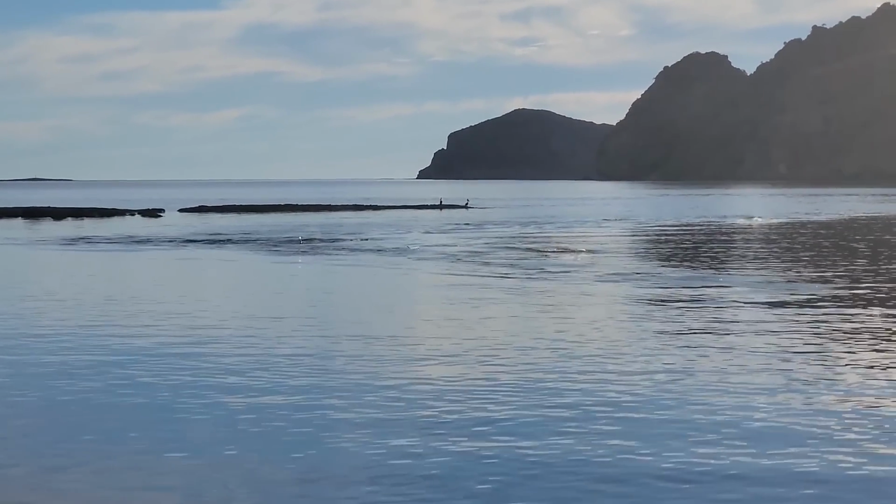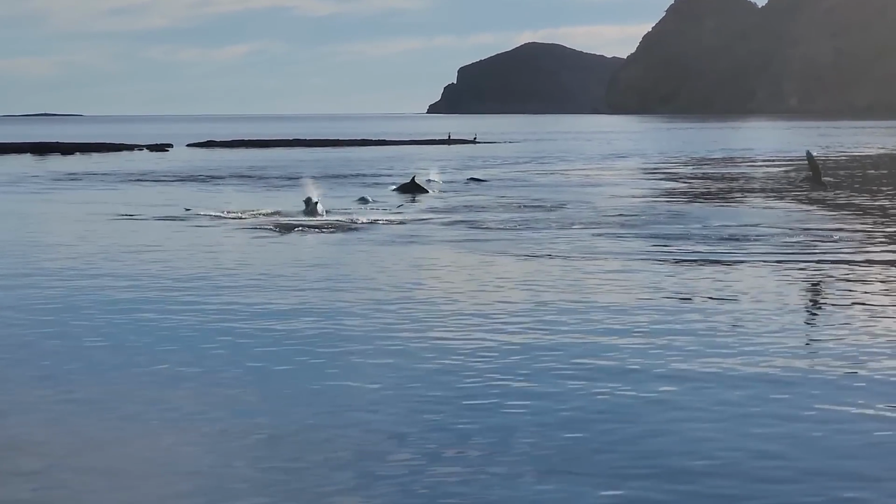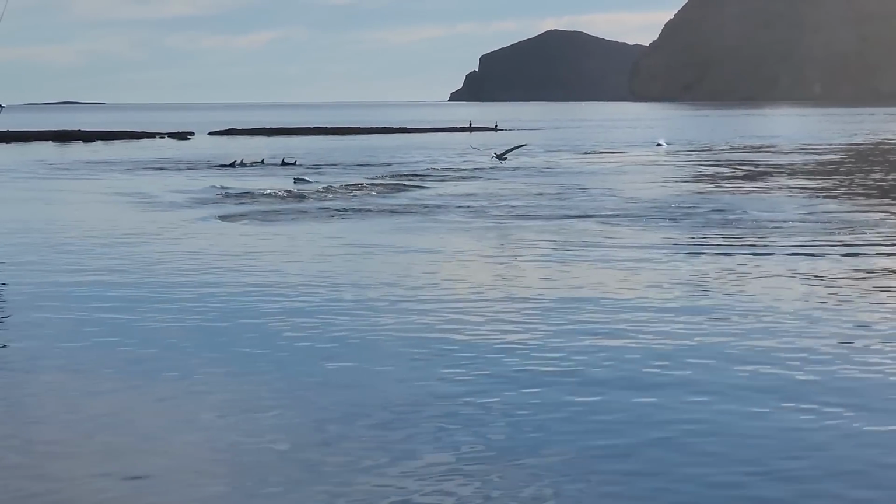A large pod of dolphins were working as a team to corner schools of baitfish in the bay. They put on quite the show for the anchored fleet.